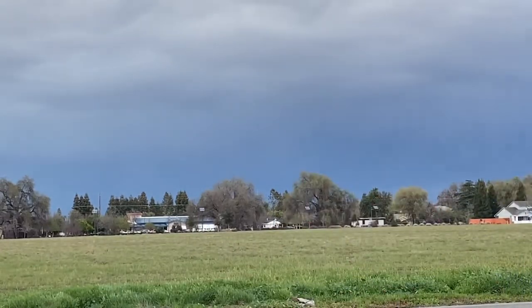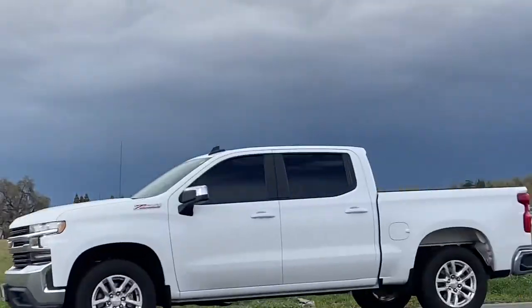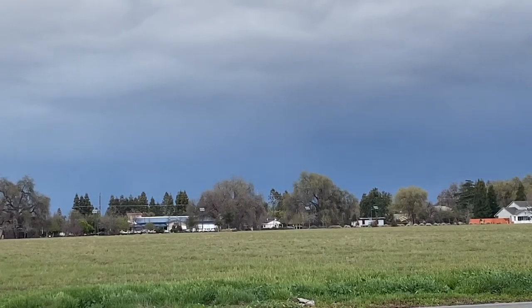Going off back in there. You can just see all the lightning happening. This is awesome. What happens when you go out storm chasing? This is awesome. Alright, I gotta put my hood on. It's a little chilly.